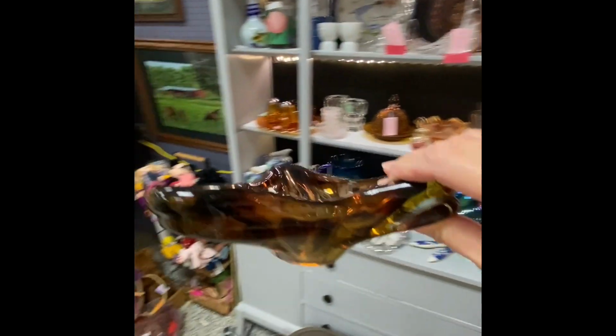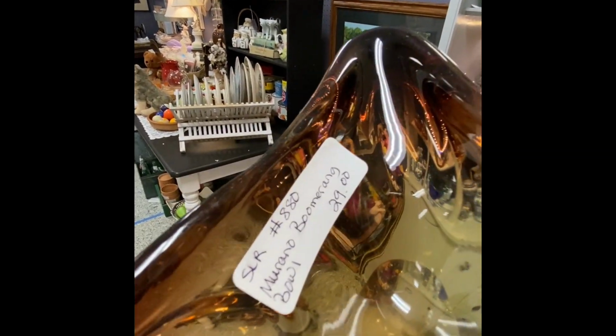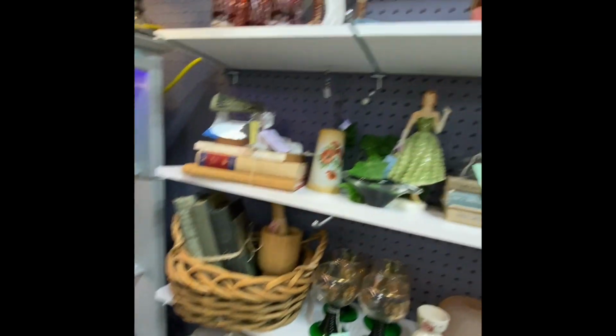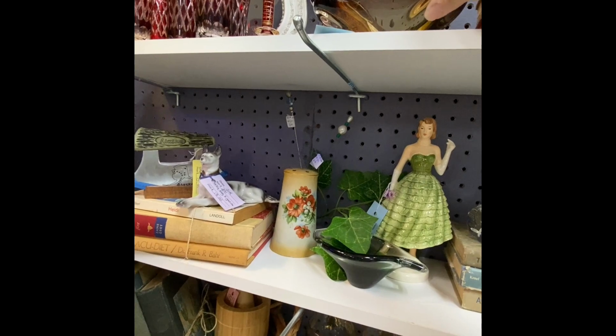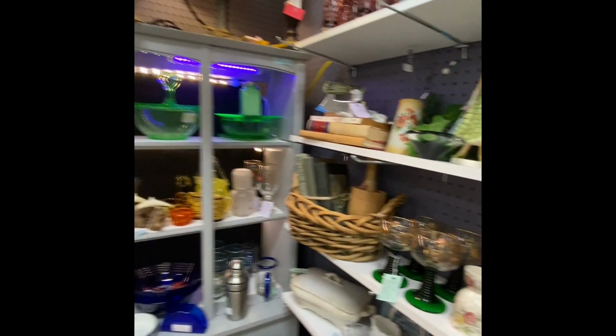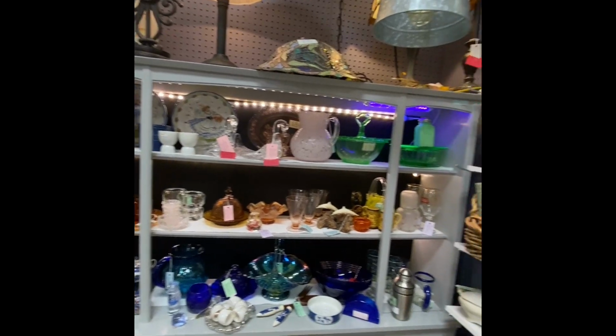I like a lot of things, but that is Murano. I think it was called Boomerang, and I just love the colors in that, and it's just a nice piece of heavy art glass, and I love that. And again, she uses the shelving so well like Mary does, so I'm getting a lot of tips from these lovely ladies. I know my booth needs some work.